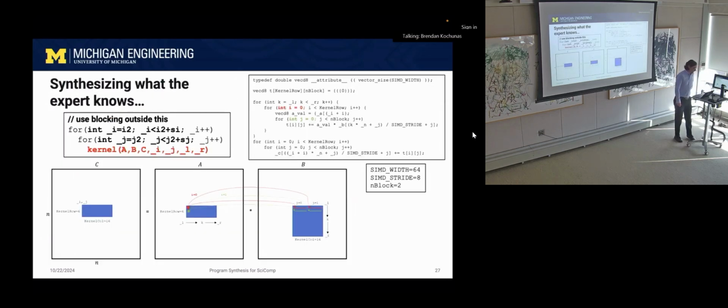Okay, this is how that expert one works. You do some blocking. You change your loop bounds here, right? If you're familiar with performance optimization, blocking is a common idea. And then you replace this inner loop with a kernel. I'm trying to illustrate down here what that looks like. You grab these blocks from your three matrices, and then you do the operations on them.